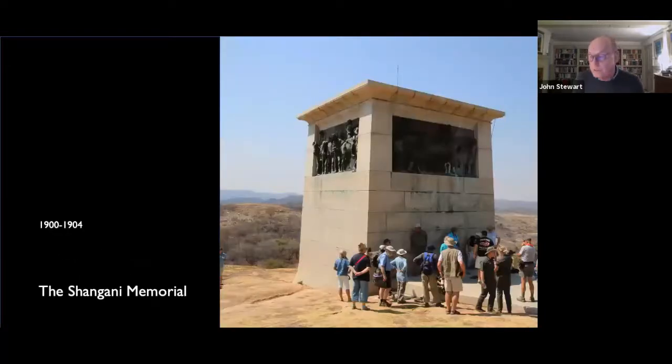And the first of these memorials was the Shangani Memorial, which was to the 34 members of the Shangani Patrol of British soldiers who were massacred by the Matabele warriors, who were in reality simply defending their lands. But nevertheless, the Shangani Patrol became heroes of the empire, and Rhodes paid for this monument to be erected to them.